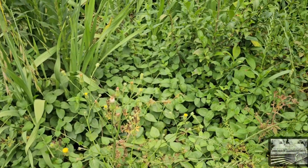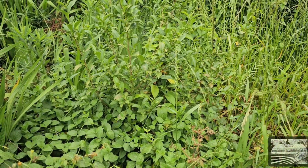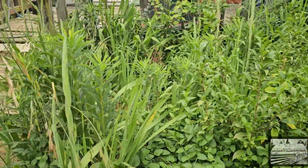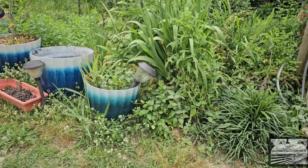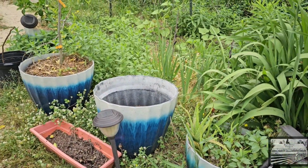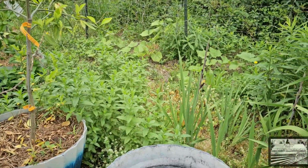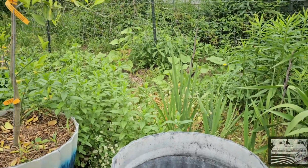And this mint we bought from our local master gardener sale a few years ago, and it took a while to get established. I mean, everybody's like, yeah, mint takes over, but it did not do that for me. So I thought. And then we got that mint from Azure, and y'all, look at that, it's everywhere, and I love it. I would love for it to take over this whole section, honestly, because there's nothing but weeds that really grow here.